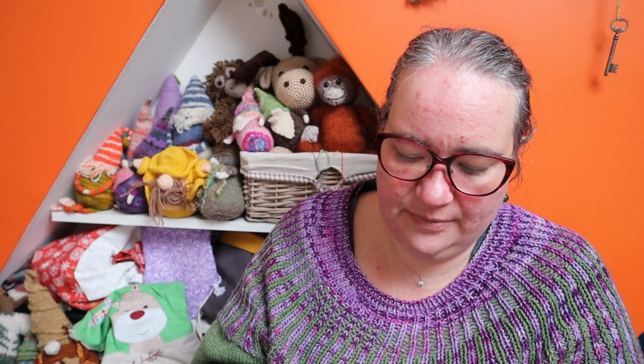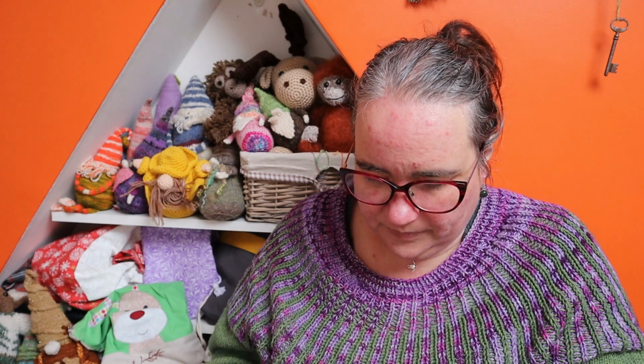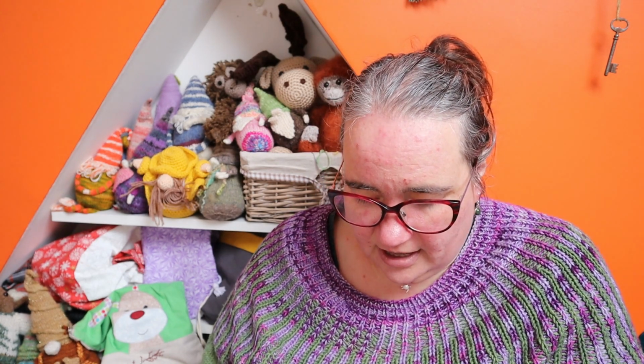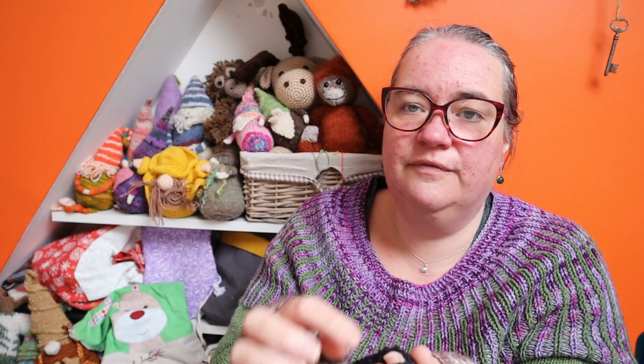So what I think I'm actually going to do is, immediately I was like, oh no, I need to rip out the I-cord and do this I-cord again in this black yarn, which is really hard to see with my old lady eyes. But actually, I don't know how well you'll be able to see this, but when I hold it up, I can actually see the live stitches under there from the couple of rows of rib that I left in. So I think I'm actually just going to pick those up and sew them to the I-cord, because this part of the sweater is intact.